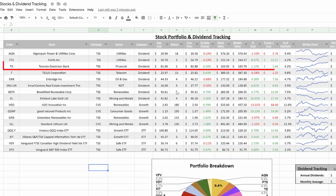The second stock I added to last week was TD. I added 1 share of TD, doubling my position from 1 share to 2. As in last week's video, I had said that I really wanted to add to my lower weighted positions and bring them up, and TD was one of them. So it was only around 2% of my portfolio, and it now makes up 4.2%. So we increased the position in TD.